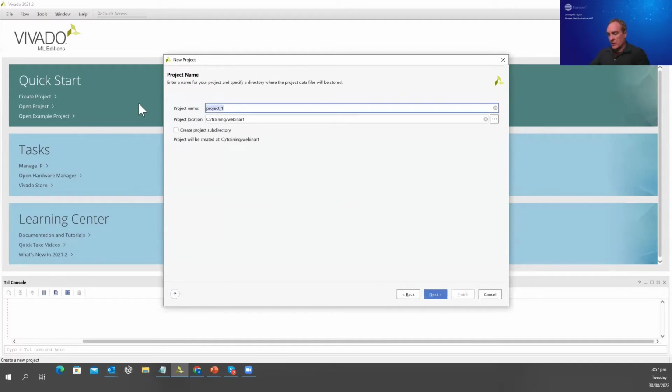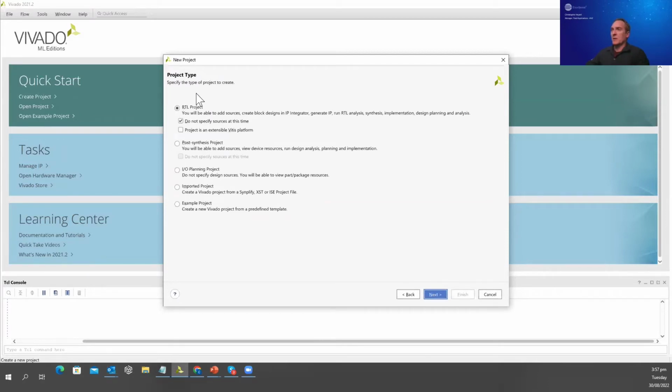Let me just call this ZYNQ MPSoC. This path is okay. We'll want to create a project subdirectory. It is an RTL project, because remember, we still need to generate an RTL wrapper for the block design. We're not going to specify additional sources because we don't have any.